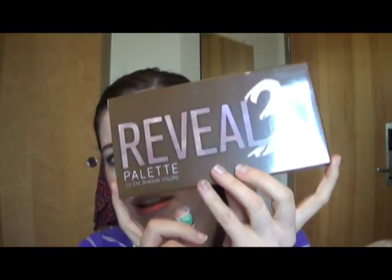So I picked up the Revealed 3 and an interchangeable palette. So I got some extra goodies here. I'll put those up there. So here is the Revealed Palette 3.